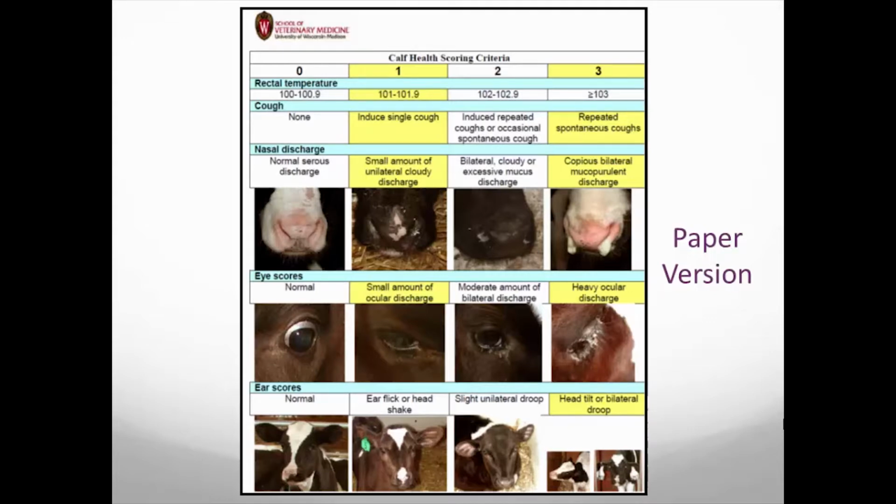And this is the paper or online version in the notes. It's accessible online on the production medicine website at the University of Wisconsin. You'll see that for almost every one of the clinical parameters, save for rectal temperature and cough, there's a picture that goes along with a verbal description. You can have either, and the scores are in the 0 and 1. Calves would be considered relatively normal.